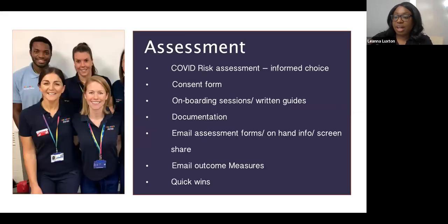Once you've gone through that, then you move on to the assessment. And I know our team are doing a COVID risk assessment, which is basically saying there is the possibility of spread of the virus as we move from house to house and patient to patient. These are the risks. What do you want to do? What's your choice? We can provide rehabilitation remotely or not. And then we have a consent form that is documented, and everything is documented as a normal assessment. You would just document that you're doing it remotely, and you may provide onboarding sessions.